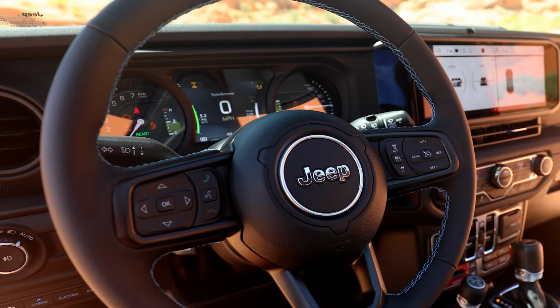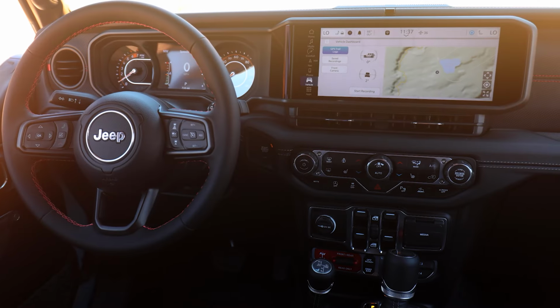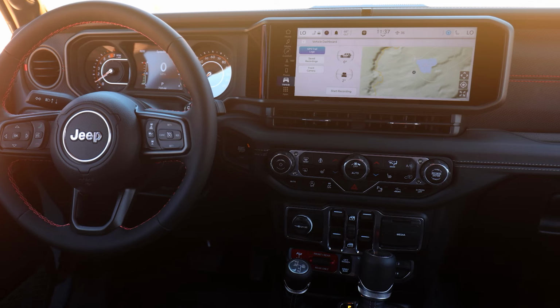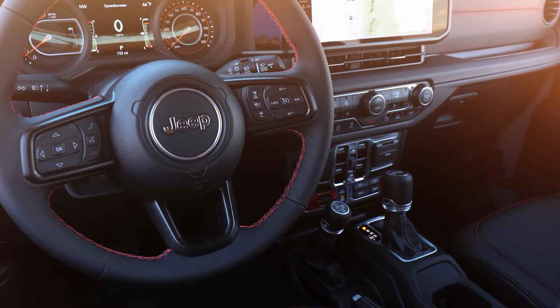Materials throughout the cabin focus on durability rather than luxury, which makes perfect sense for a vehicle designed to get dirty. The nicely textured fabrics and hard-wearing surfaces can handle muddy boots, sandy swimsuits, and whatever else your adventures throw at them. Various trim levels offer unique design elements and materials, allowing for customization that matches your intended use.